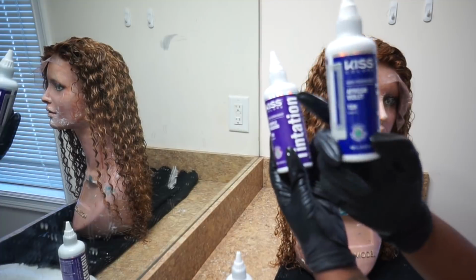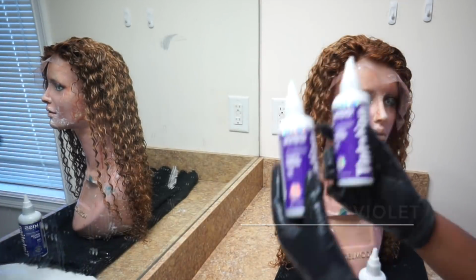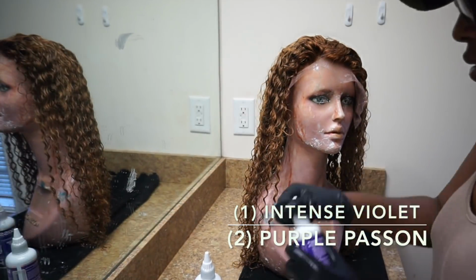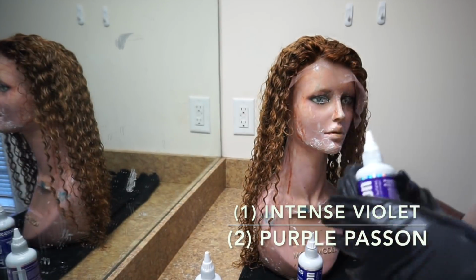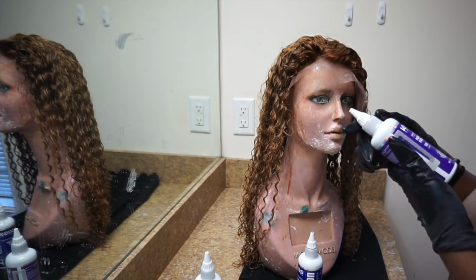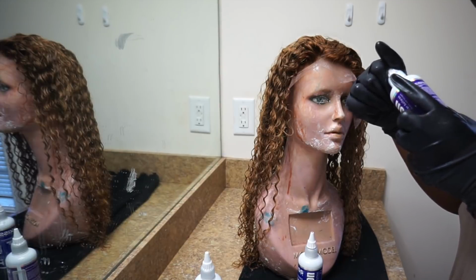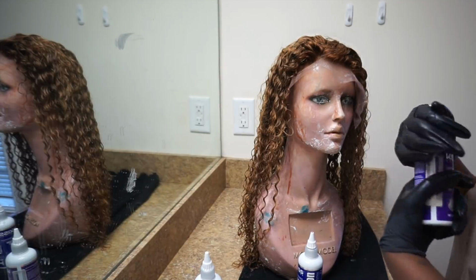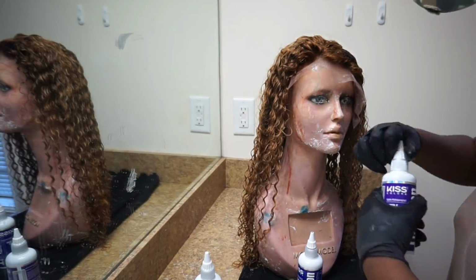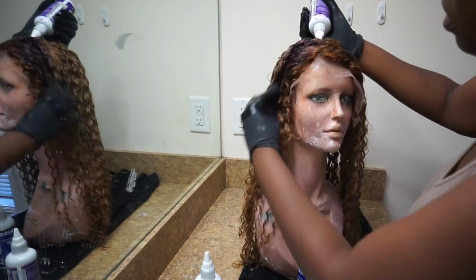Alright, so now that the hair is fully blonde and washed, now I'm going to go in with the Kiss colors. I've used the Kiss colors before and it was pretty good, so I decided to buy this again from the store. Now this is only like $5 a piece, so I got 3 bottles. I got one of the Intense Violet and 2 of the Purple Passion. I'm going to use the Intense Violet towards the roots and kind of mix it around. I really wanted to use the Purple Passion around the entire wig just to give it more of a vibrant purple look.